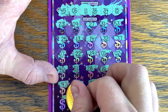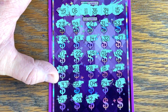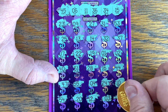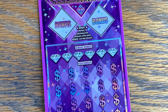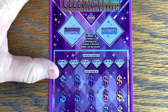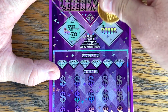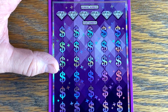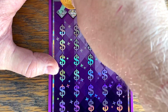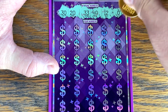All right, last row. 54, 20, 12, 3, and 35. Let's see if it's on the third one. 18. $200, $500, $20. Can we get the 20? No, Stephen won up the bonus. All right, 30, 20, 33, 40, 12, and 7.